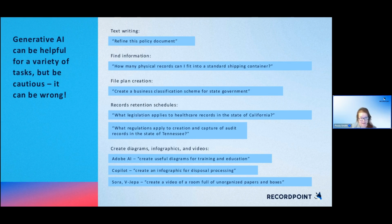So generative AI can be helpful for a variety of tasks, but you do have to be cautious because it can be wrong. So if you think about things like, again, I'm going to use ChatGPT here. You can do things like text writing, and this is where I find it really helpful. I can get a bit flowery with my language because I love words. So sometimes I'll have really long sentences, and sometimes it's easier to say, okay, can you refine this? So I may put a piece of text in, an extract from a policy document, for example, and ask the OpenAI tools to come in and refine that for me, tighten up my language.